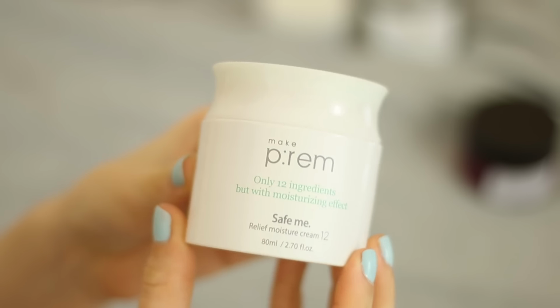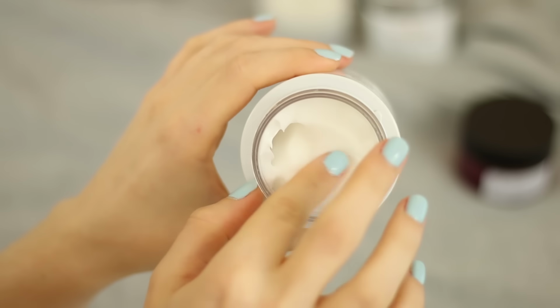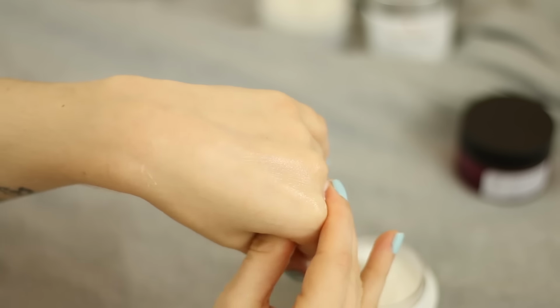But the texture just makes up for it because it's a cream, but it has a gel consistency. It's very good if my skin is feeling very sensitive. If I over abused my skin, this is definitely something I'd go for.